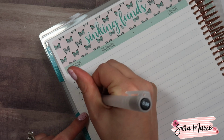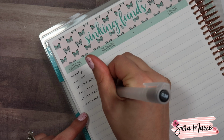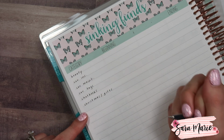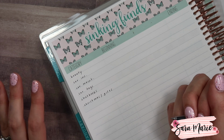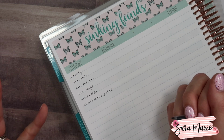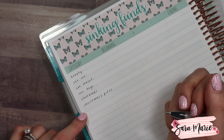So pretty much self-explanatory, but this includes birthdays, any type of holidays, obviously Christmas. Christmas is the biggest chunk of it, but we also include anything related to birthdays for family members or holidays and stuff like that.